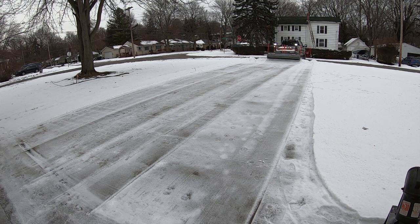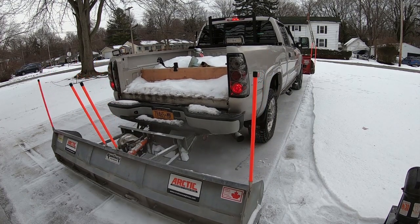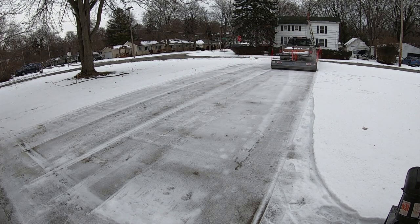I have nothing but time today, just messing around. But you're gonna see another angle here in a minute. If you look really close, you can see another camera mounted to that board across the back of my truck. So you're gonna see the view from that in a minute. But this plow, man, what an awesome plow.